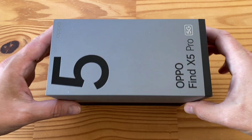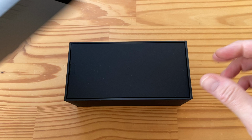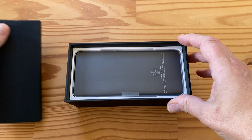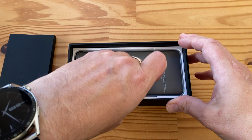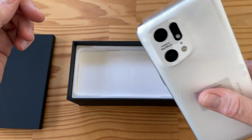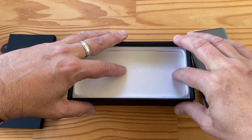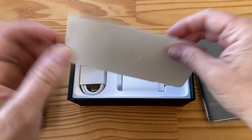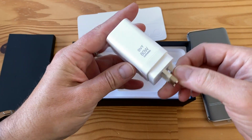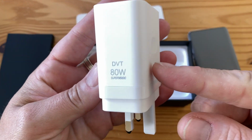Nothing here. We get a divider. Then we get the phone, which is white. And we get another little divider. Here we go. And a massive charging brick, 80 watts.